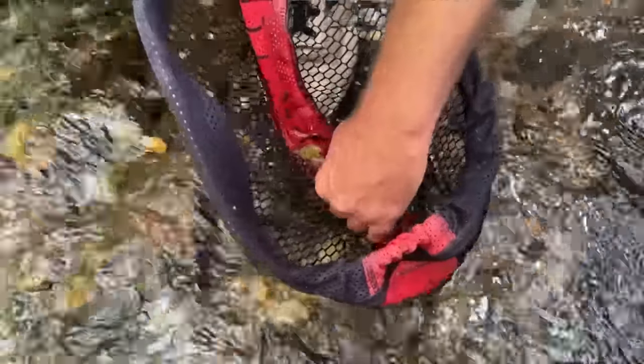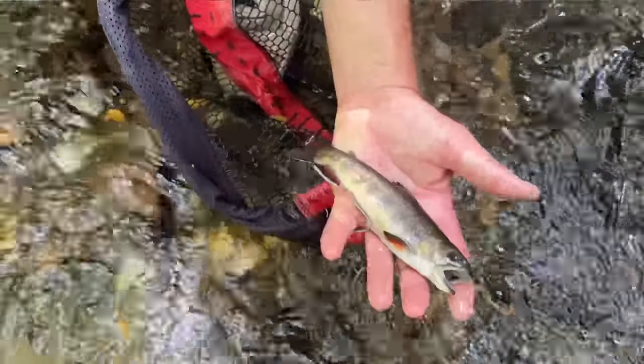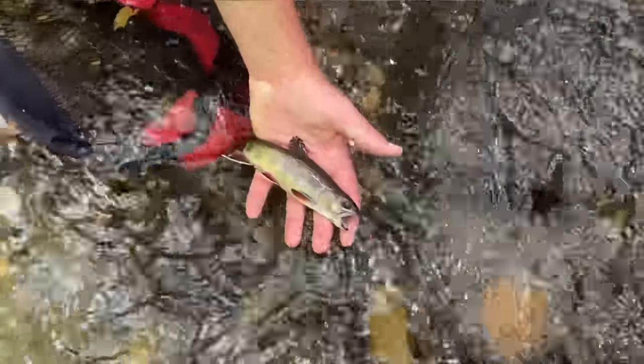That's not a bad size for you. 8-incher. All right, this guy is right at 8 inches long. Really pretty fish like that. That was fun. I missed about 4 of them by the time I got one.